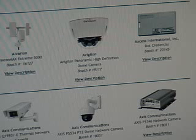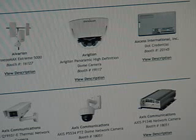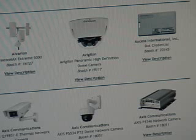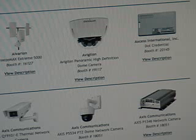All right, you're watching SIW TV from SecurityInfoWatch.com, and in a week we're going to be out at ISC West 2010 in Las Vegas, Nevada. But today, March 15th, 2010, we're going to take a look at some of the new products that are going to be on display at the SIA New Product Showcase.